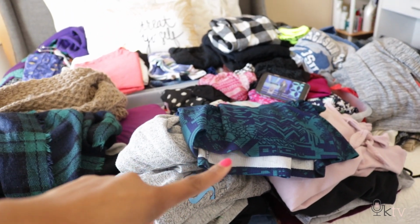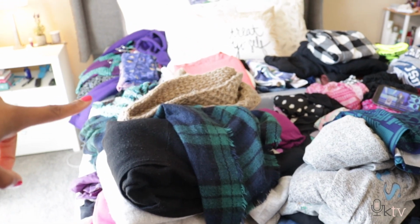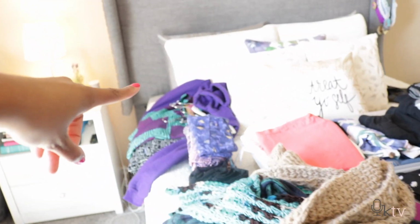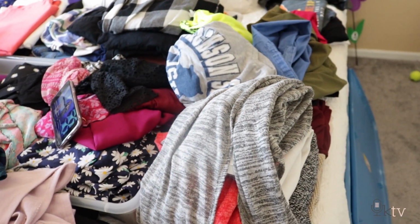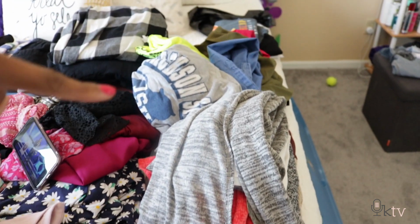Okay, so here I am just showing you what I am working with on my bed here. These are all of my winter clothes that I need to go through and declutter, as well as put away in the bins so that they can be stored away for the summer.